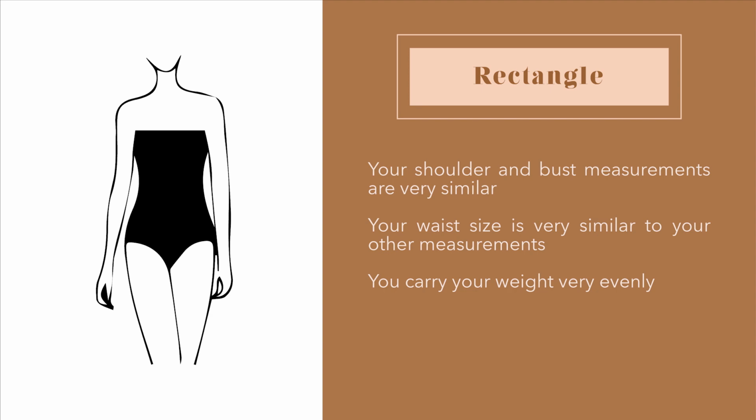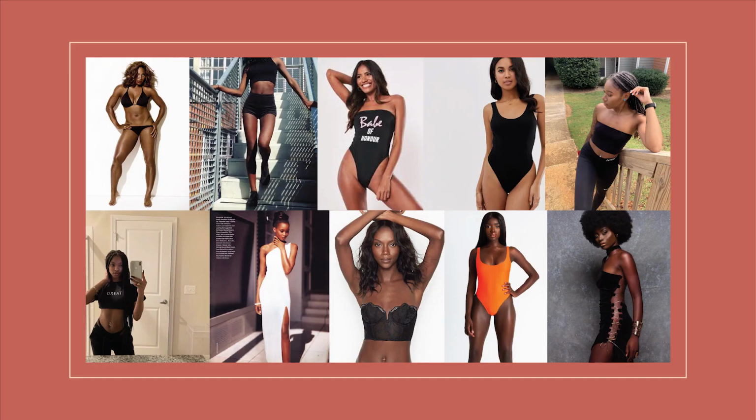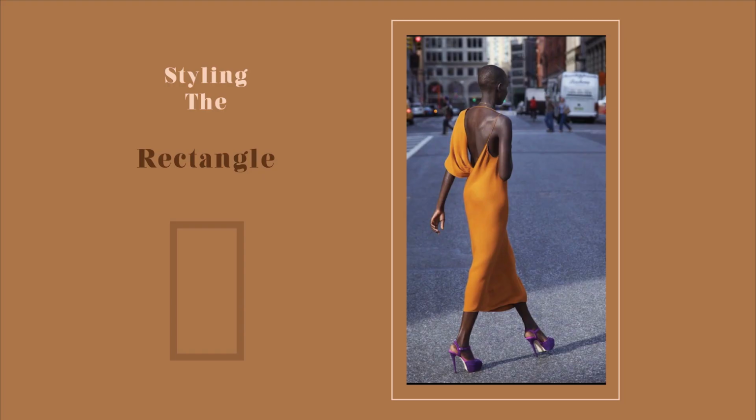Rectangle. You are one if your shoulder and bust measurements are very similar. Your waist size is also very similar to your other measurements, and you carry your weight very evenly. How do you style a rectangle? Since you're already pretty balanced, what we try to do is to add a little bit of volume to your bust and your hips. We also try to define a waistline with belts and embellishments.